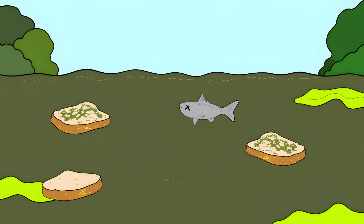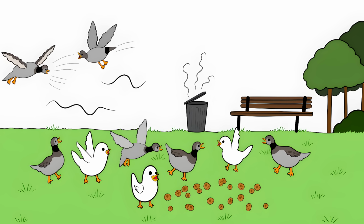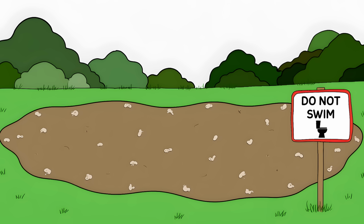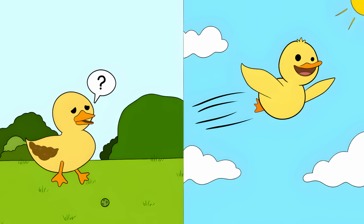Uneaten bread rots in the water, creating toxic algae blooms that can kill fish. The water gets so nasty that even fish start having trouble breathing. The bread attracts too many birds to one spot, turning your peaceful park into an avian mosh pit. Those extra bird droppings basically turn the local pond into a toilet. Want to actually help? Grab some peas, seeds, or lettuce instead. Your local ducks might look disappointed at first, but their wings will thank you later.